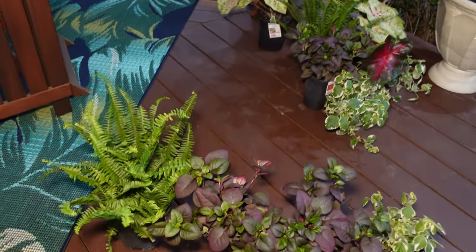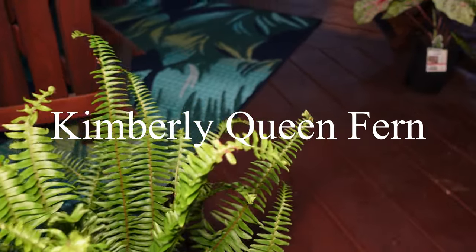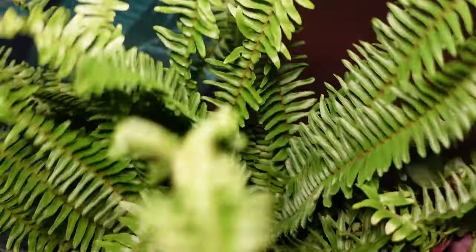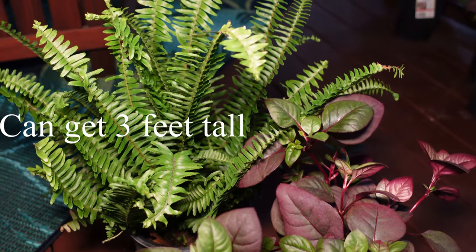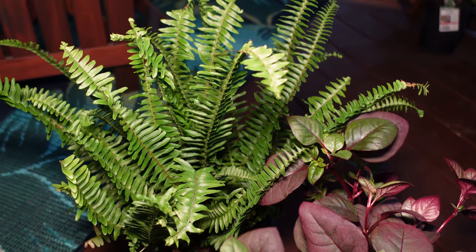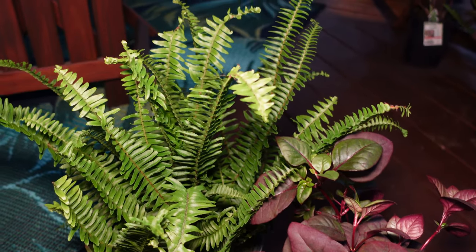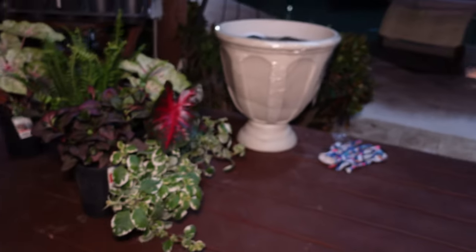But anyway, back to these plants, the Kimberly Queen fern, they're absolutely gorgeous. I think this particular fern gets up to around maybe 24 inches tall, maybe even a little bit taller than that. I've got them in big containers around the pool and everything, and when they're just left in big pots, they get quite large. So I'm going to only be using one of the Kimberly Queen ferns in this pot right here.